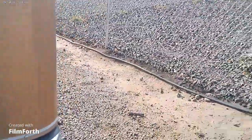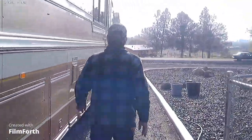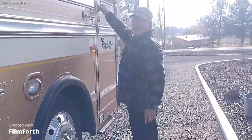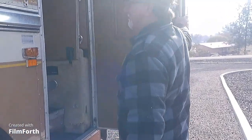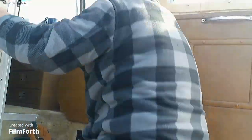Now we're going to go to the inside. Sorry, but the step does not work. We're waiting on a part. Sorry for them. I mean, sorry for me. Okay.